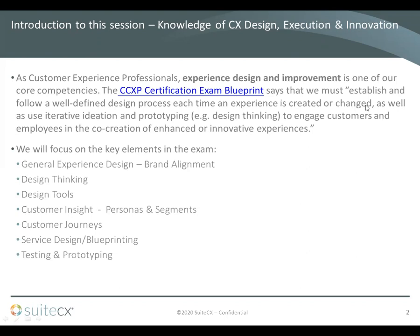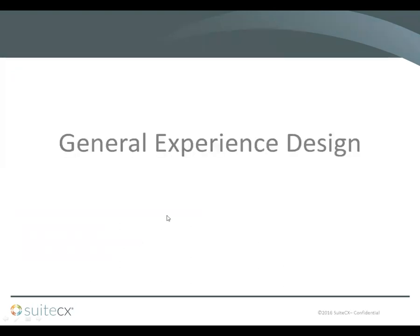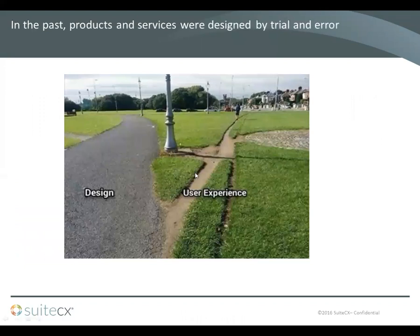So when going through the 100 questions in this particular piece, they were divided up into these following groups, right? General experience design and brand alignment, design thinking, design tools, customer insight, which incorporates personas, I added segments, customer journeys, service design and blueprinting, and testing and prototyping. So we're going to first cover general experience design.